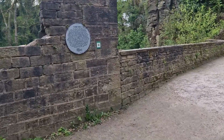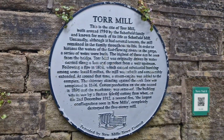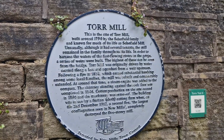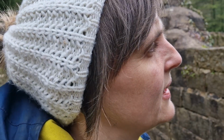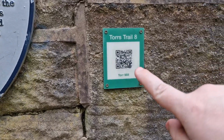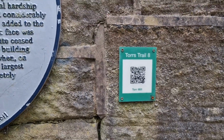This is the site of Torvale Mill. You don't have to read it out, I'll get it on screen. Anyone who wants to read that, just pause it and have a read of it. See, we don't need you. Just notice this little beauty here. QR codes, presumably along the whole route, that take you to a website that tells you about the history of what we're looking at and where we are.